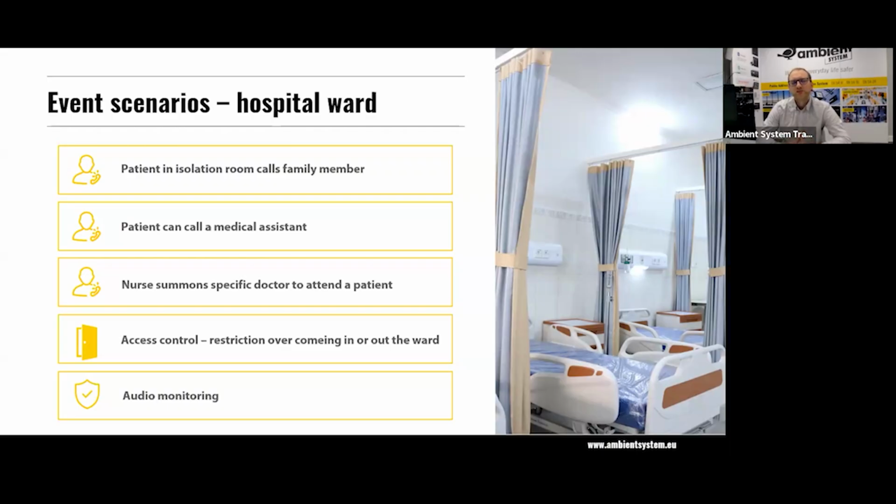Access control, again, this is something that I already mentioned. We talked about the entrance of the ward, but we can also talk about the entrance of the isolation room. It doesn't matter.